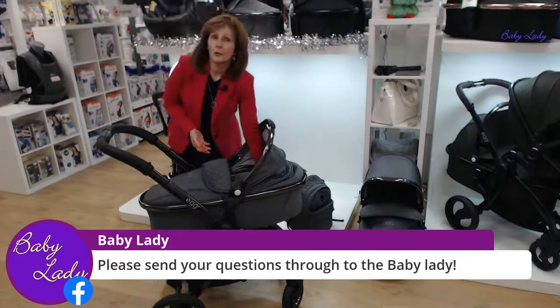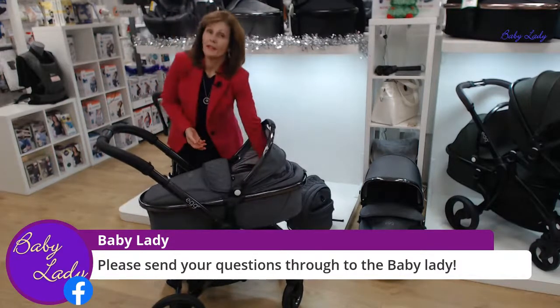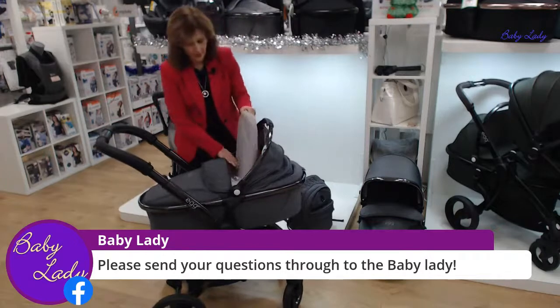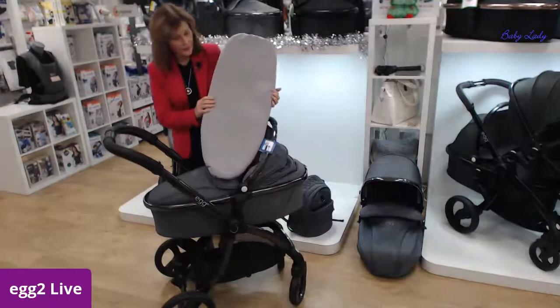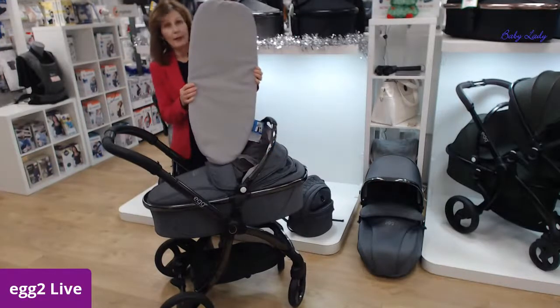And also the Carrycot is bigger. There's still the luxury padded liner, which is lovely and soft inside. It's quite hard to zoom in today because we're using a webcam. But look at the size of the mattress on there. It's a really big mattress.